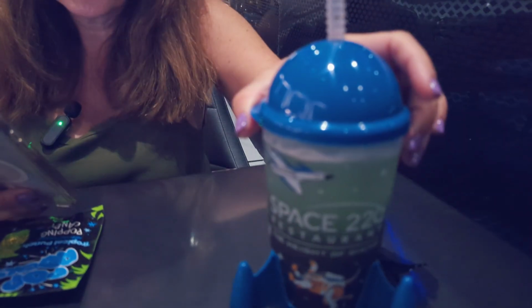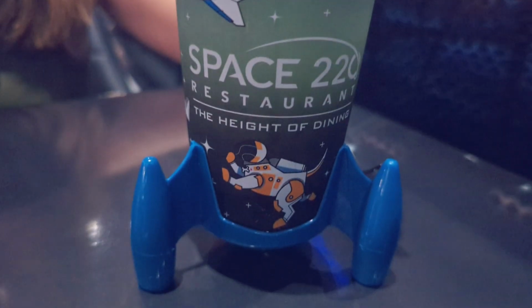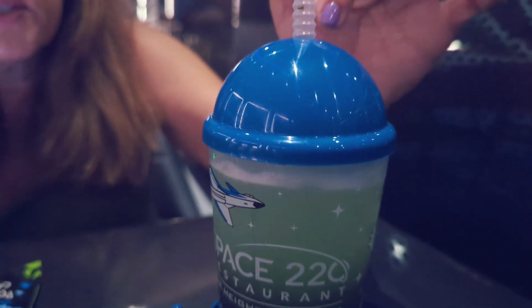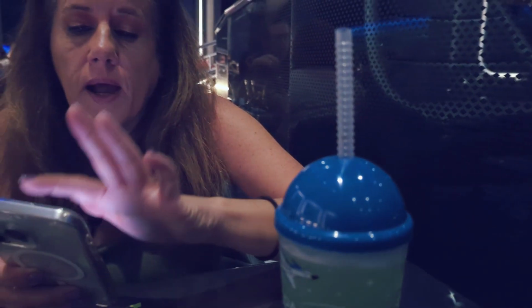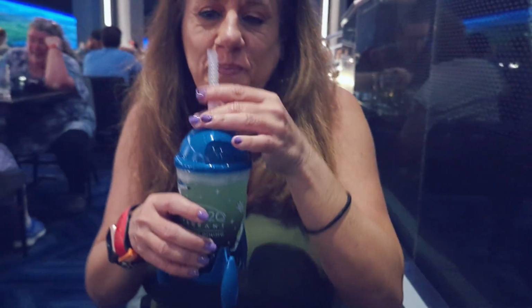Oh, what'd you think of the entrance? That was cool. The Moon Rocks drink is lemon juice, blue cotton candy syrup, Sprite, pineapple juice, and Pop Rocks. Now he told me to drink a little bit of this before I put the Pop Rocks in it, because otherwise it will explode. So let's try it.